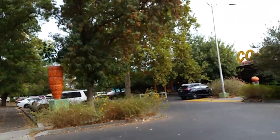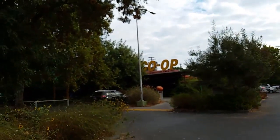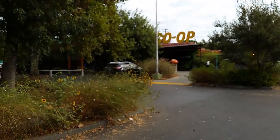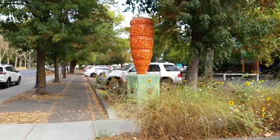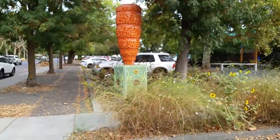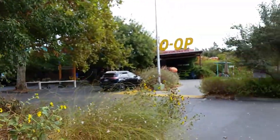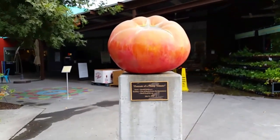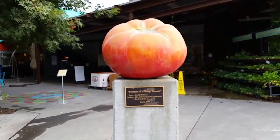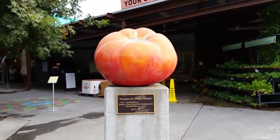Continuing my downtown walk, and kind of went through a little neighborhood. I've come across a co-op grocery store, and I see something right ahead of me, but I also see this mosaic. So there's a carrot. And over here is the portrait of a plump tomato. That's the name of it. Certainly is the color of the season, which is fall.